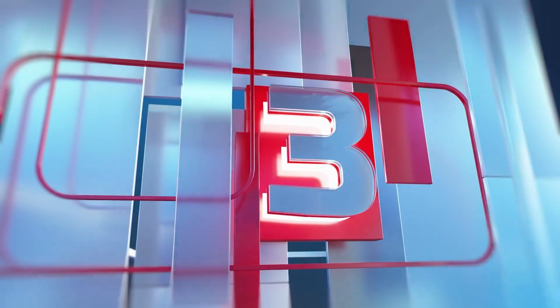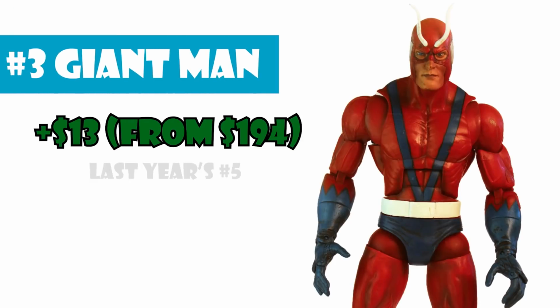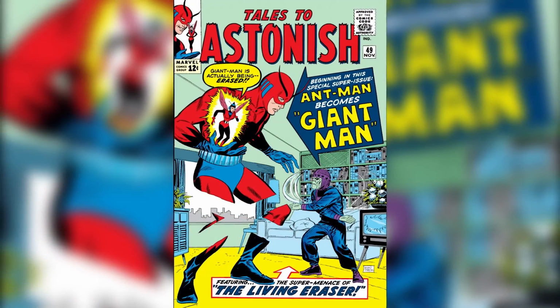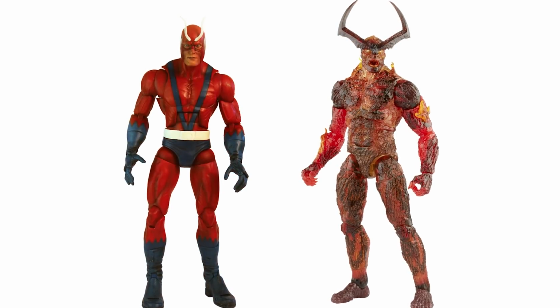Coming in at number 3 is Giant Man, released by Toy Biz in 2006 and going for $207. He's going for about $13 more than he was last year at this time, and he actually went down 2 spots. He was number 5 last year. Giant Man first appeared in Tales to Astonish number 49 back in 1963, and this is a massive Build-A-Figure at almost 14 inches tall, putting him about an inch bigger than Surtur.